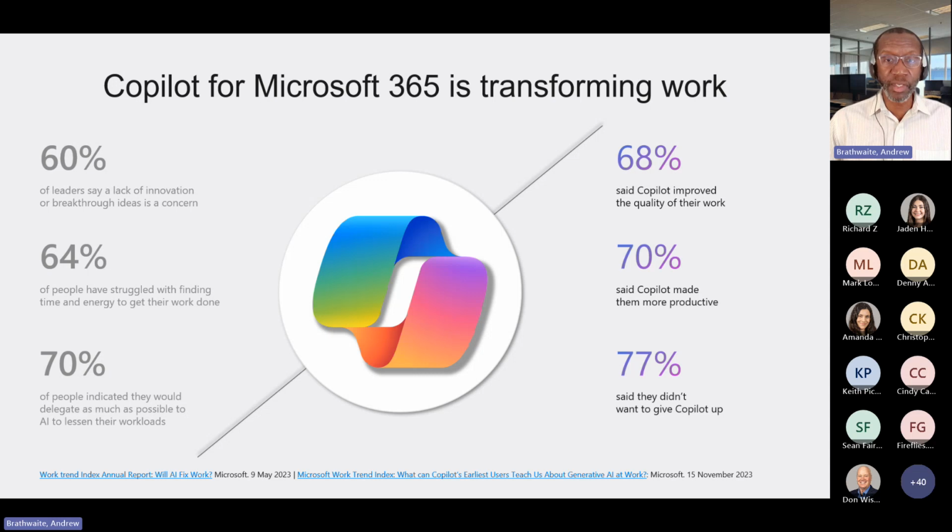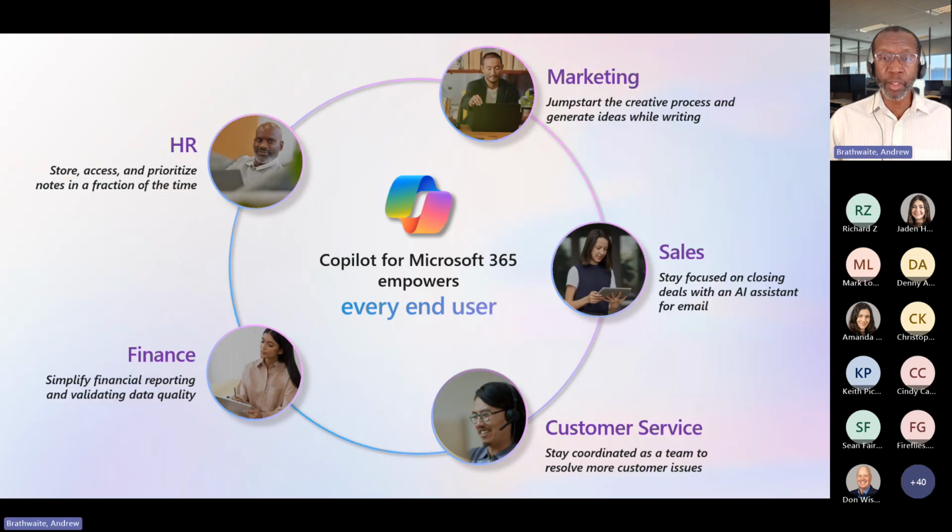I especially like this stat point right here. 77% of respondents said that they didn't want to give Copilot up. Now they had it, they didn't want to give it up, and I don't know. Hopefully it didn't mean that they were willing to fight, but still, there's a lot of good information there that you can take a look at to help you in your decision-making process. Now, on the one hand, there's the company goals, strategy, and culture, while on the other hand, there's the employee experiences, which I touched on earlier, and employee-centric viewpoint.